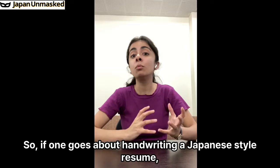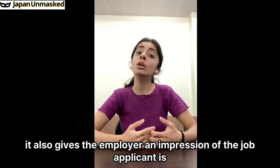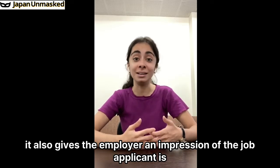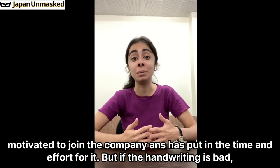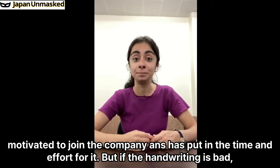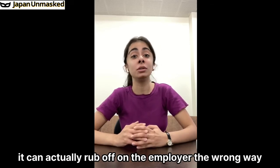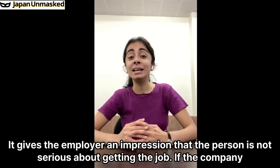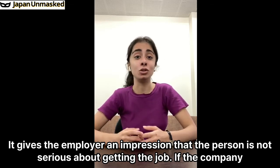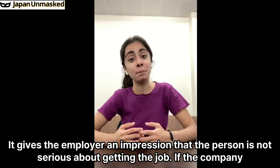So if one goes about handwriting a Japanese style resume, it also gives the employer an impression that the job applicant is really motivated to join the company and has genuinely put in the time and effort to create that resume. But if the handwriting is bad, it can rub off on the employer in the wrong way, and it gives the employer an impression that the person is not really serious about getting the job. They do not respect making a first impression on the employer.